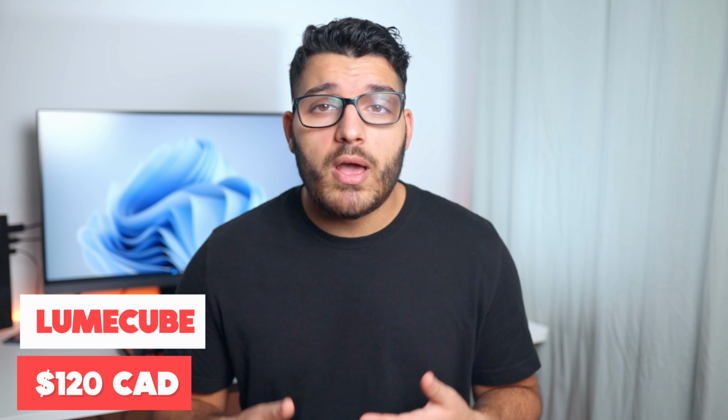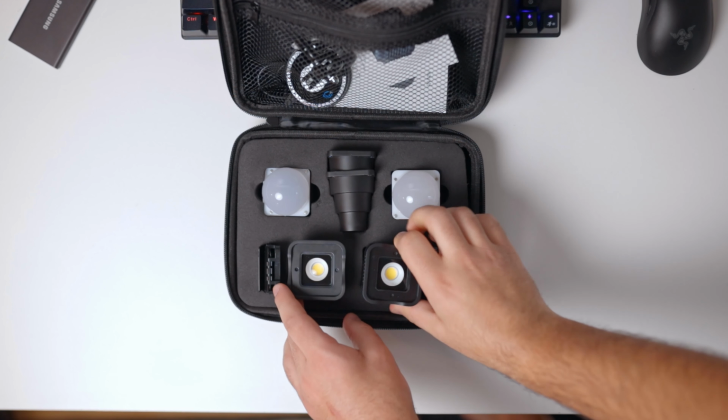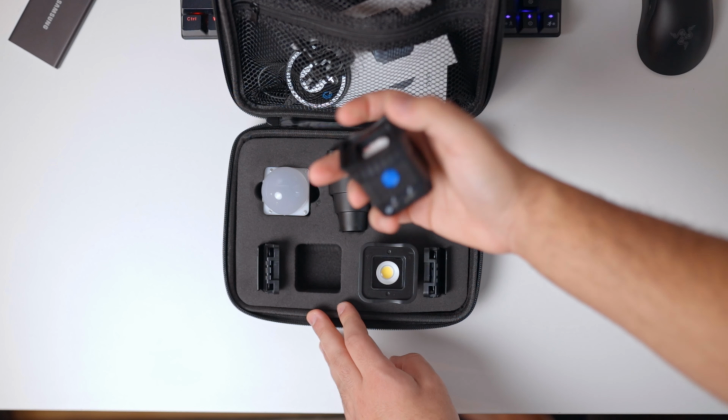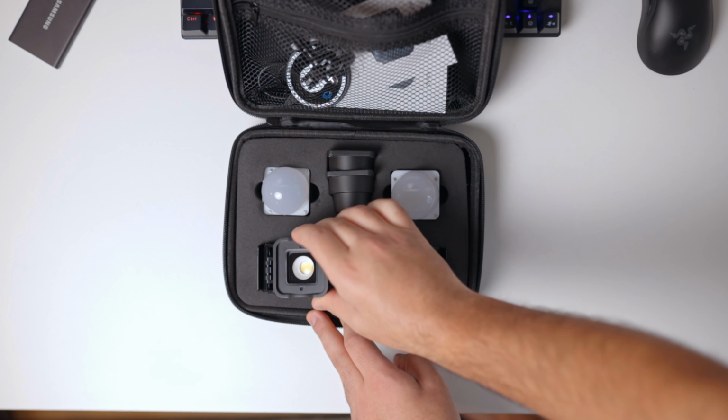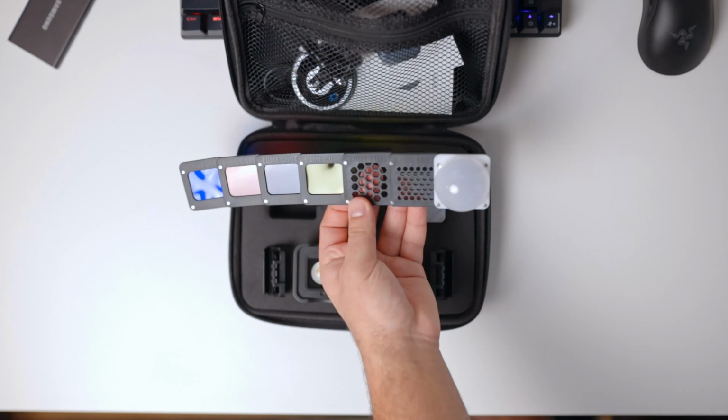The LUMECUBE 2.0 goes for $120, but they also have the LUMECUBE 2.0 Pro lighting kit that includes 2 of these lights, 2 diffusion bulbs, 2 barn doors, 12 gels including 4 colored gels, 2 snoots, 2 honeycomb grids, and a carrying case. The Pro lighting kit is sold at $380, but currently on sale for $100 off on LUMECUBE's website.